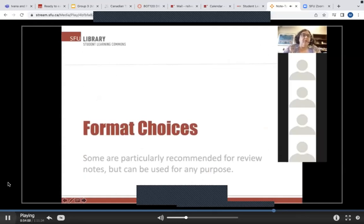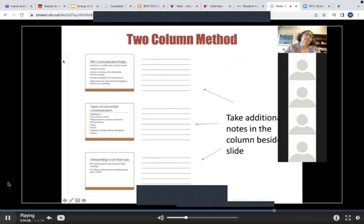So, format of notes. This is probably a good thing to do if you have PowerPoint notes that the professor provides in advance. Printing it out this way will give you a lot of space to take your own notes right beside it, and that could be reading notes that you're taking right into that document or further notes from the lecture.